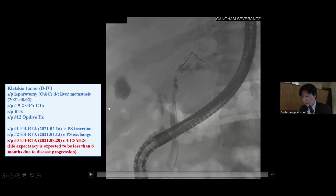I'll show you this video clip. Klatskin tumor Bismuth type 4, and he underwent laparotomy due to liver metastasis. He has had a long period of GP chemo, RT, and palliative immunotherapy. First, EBRFA was done and the plastic stent insertion. Second, EBRFA is performed and the plastic stent exchange. We aim to do EBRFA with uncovered stent insertion because life expectancy is expected to be less than 6 months due to disease progression.